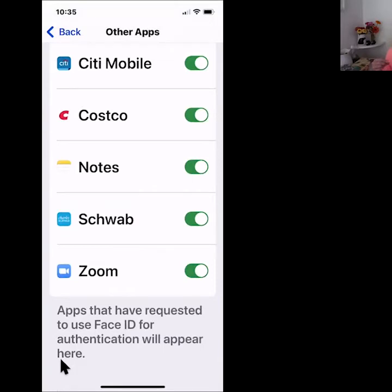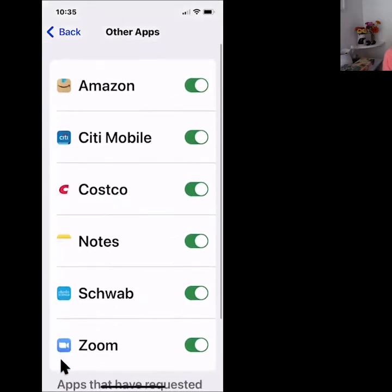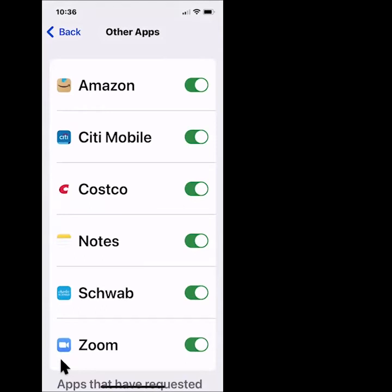So what that means is that Zoom and Schwab and Costco and Amazon, from their end, have the ability to use Apple's facial recognition. And so I didn't have to do anything. They requested to use facial recognition. I don't even really remember this, but you get a notification, like a little window, that says, Amazon would like to use your facial recognition. Is this okay? And I probably said yes.